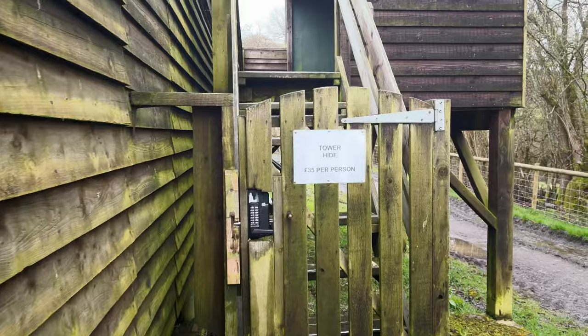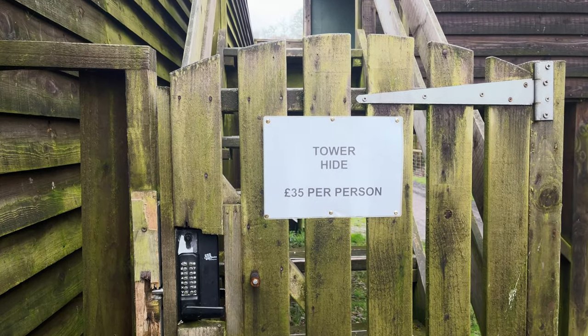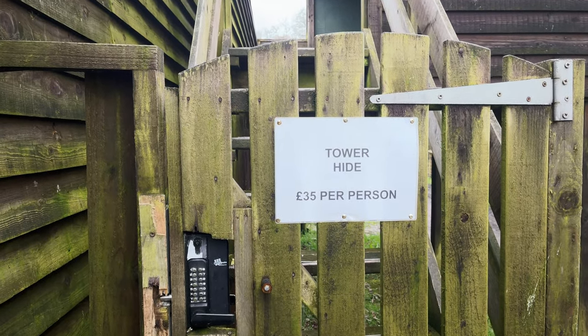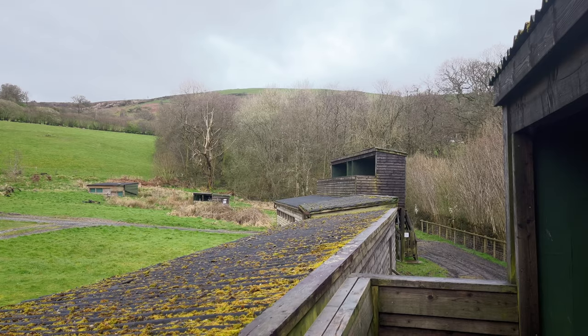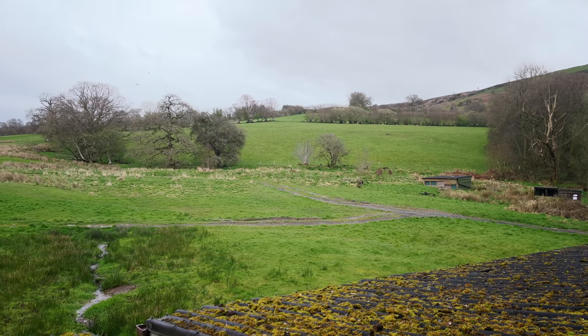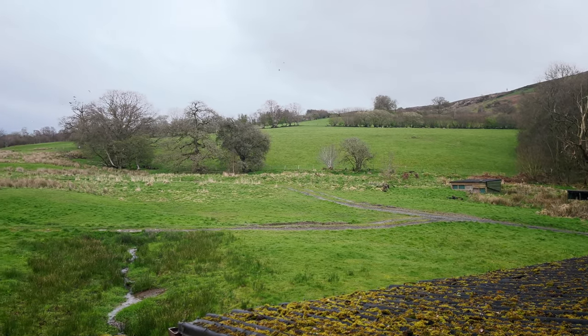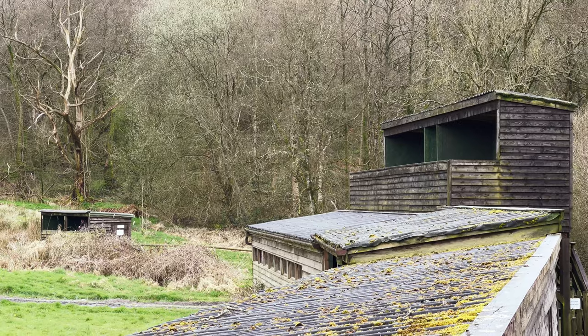We're booked into the tower hide, which I think is slightly higher than the others, but it's one of the ones specifically for photographers. So this is the tower hide we will be in. I think the tower hide was well placed, and it certainly afforded an excellent view. And as these shots show, there were other hides all around us, including one other, a fairly high one.